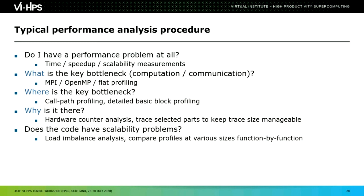Of course, the tools that you will see during this work will allow you to illustrate some parts of this procedure. And the idea is that an aggregation of all of them will allow you to take the best advantage of the machine capacities and the optimization of your application. So this was a broad introduction to parallel performance engineering.